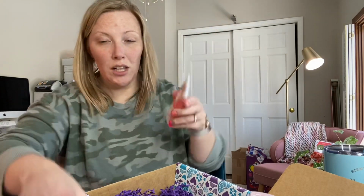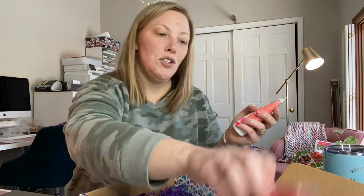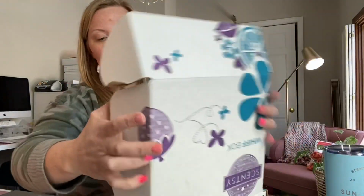So this is $9, $12, two $12 things here, so 24 plus 9, I'm bad at math, 33, right? Plus 3, 36 bucks. Like I said, $36 in freebies. Not freebies, it wasn't free, almost. It was $36 in Scentsy product. I only paid $15. Pretty awesome deal. So anyway, go sign up for Scentsy Club if you haven't yet.